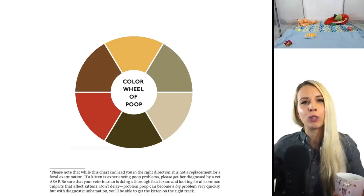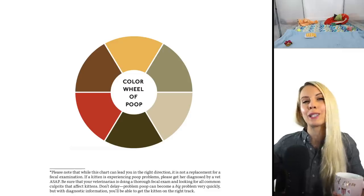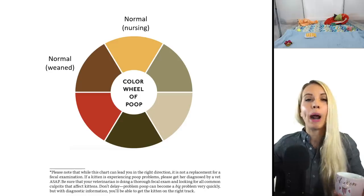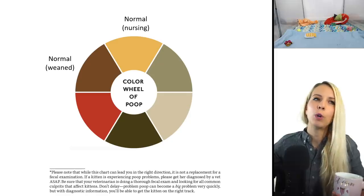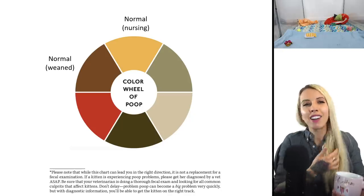This is not in any way to diagnose your kitten, but to give you a guideline, some parameters of what you might expect if you see some of these colors and textures. So this is normal. Brown poop is normal for a weaned kitten, and a mustard yellow poop is normal for a nursing kitten or a bottle baby kitten who is drinking formula. As long as you see a poop that is formed, with good shape to it, and it's those colors, that's not cause for concern.